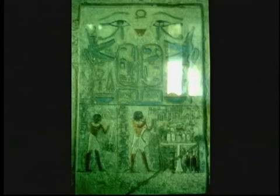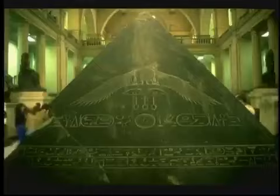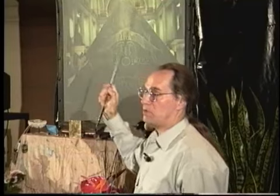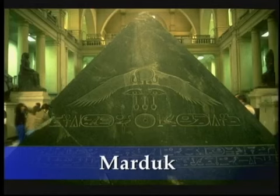Here again, you'll see these 2 eyes. This is a better one here. These are the 3 schools. This, by the way, for some of you who are familiar with Zecharia Sitchin's work, the sphere with the 2 snakes and the wings is the symbol for the planet Marduk, the 12th planet, the planet which the Nephilim and the Anunnaki come from.